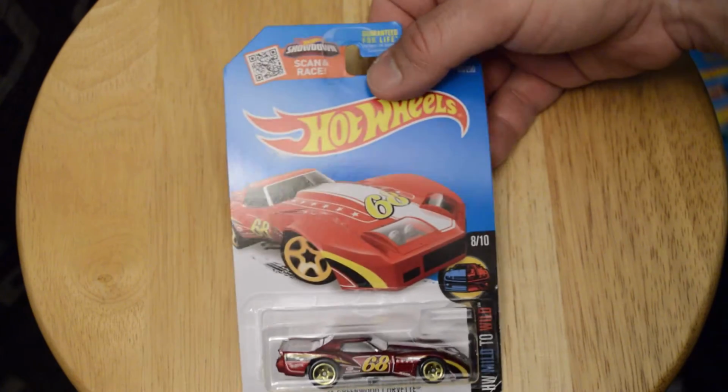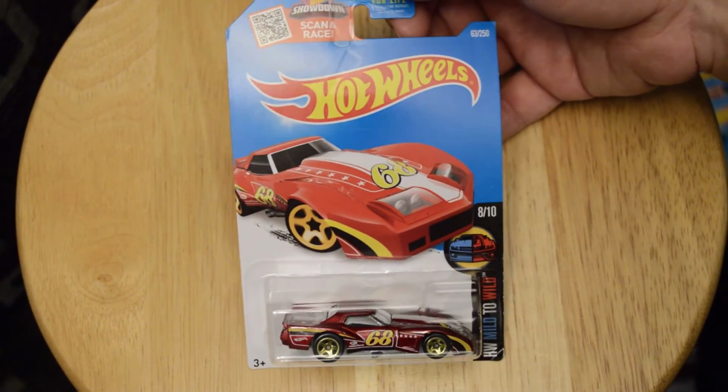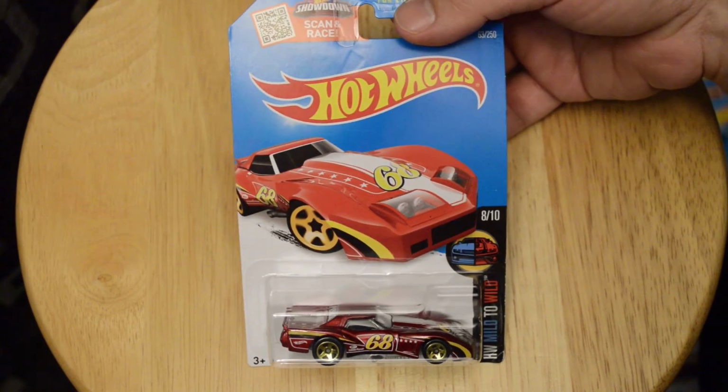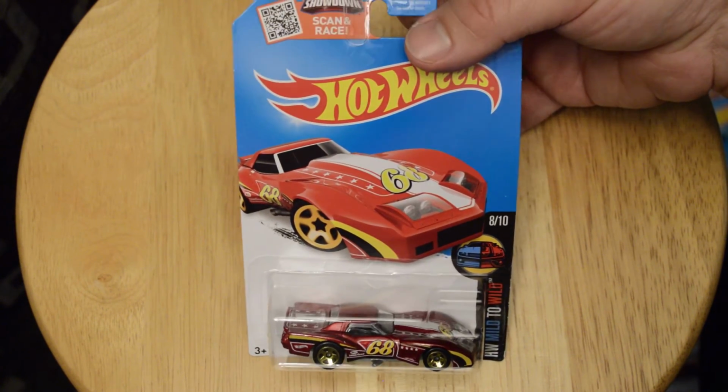Too much, kind of hard to see. 76 Greenwood Corvette. That body kit on the front. I mean, wow, look at that.